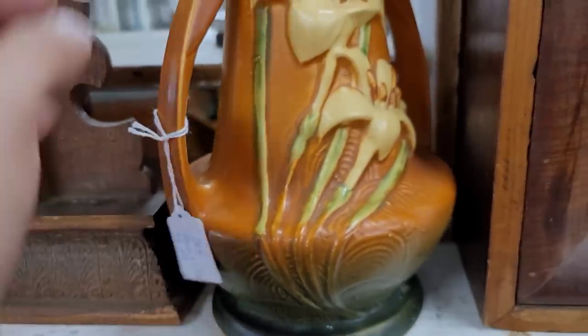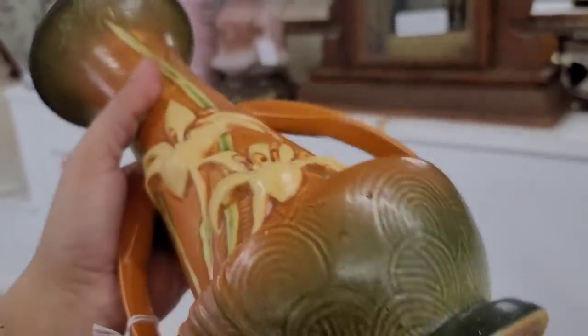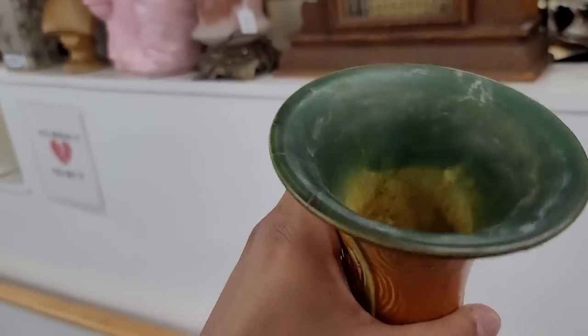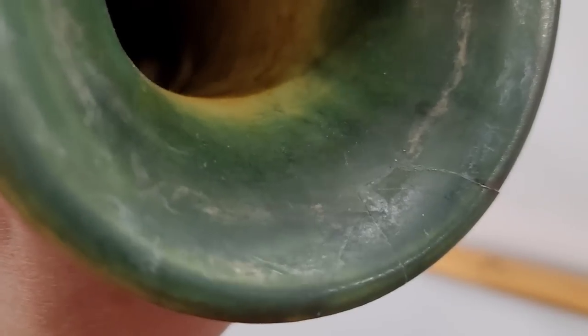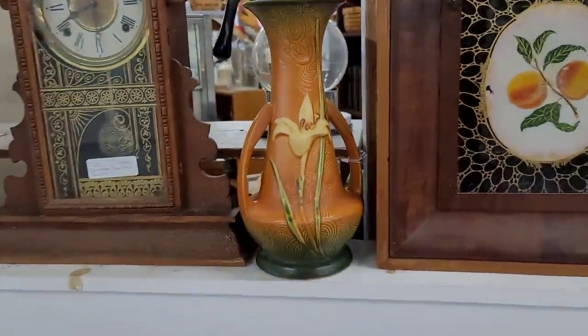And then there is a piece of Roseville here priced at $48. What? It is the Zephyr Lily pattern. She's a nice big piece at $48. Definitely worth it. And then I'm like, is there something wrong with it? And I'm looking and I'm like, yeah, there is. It's because it was repaired. Why? Why do I keep finding the broken Roseville? Curses. Curses, Roseville. Curses.